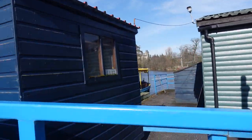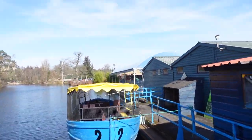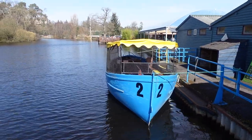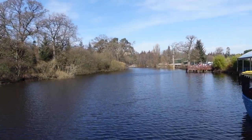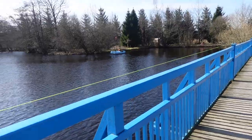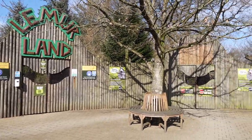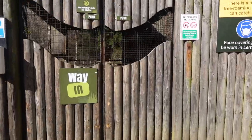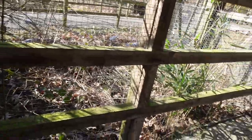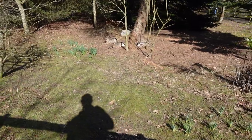That's one of the boats there I was talking about. So, it's closed just now, like I say, but you get in that boat and you've got the water there and go see the chimps, but that's currently closed. Here they have the pedalos that you can go on. Don't even know what they are.